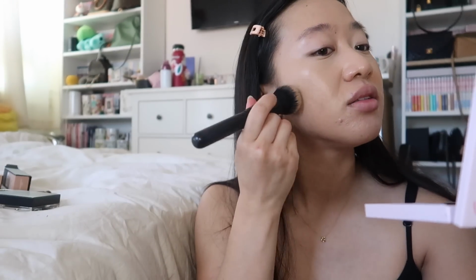Hold on, my base is looking pretty good. Yeah, that concealer was a perfect match for me. So if you're on the paler side but you're kind of light to medium at the same time, 3.5 solid, literally 100% a match. Putting some lip balm on.